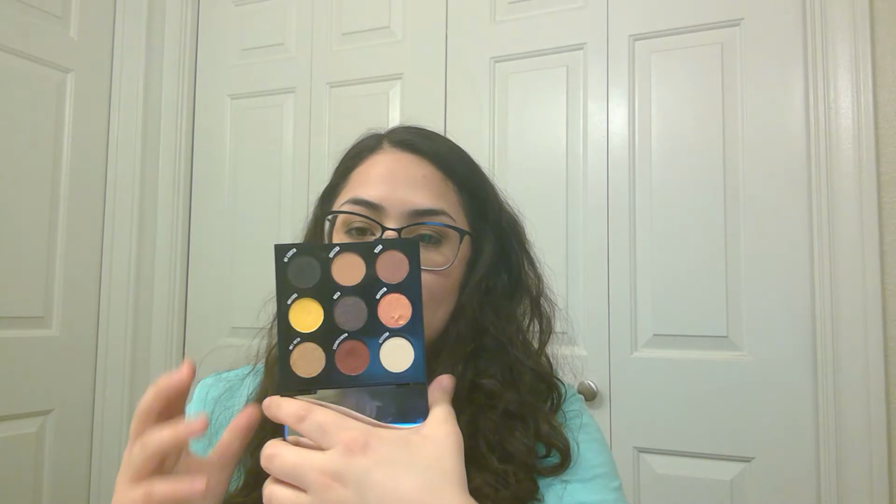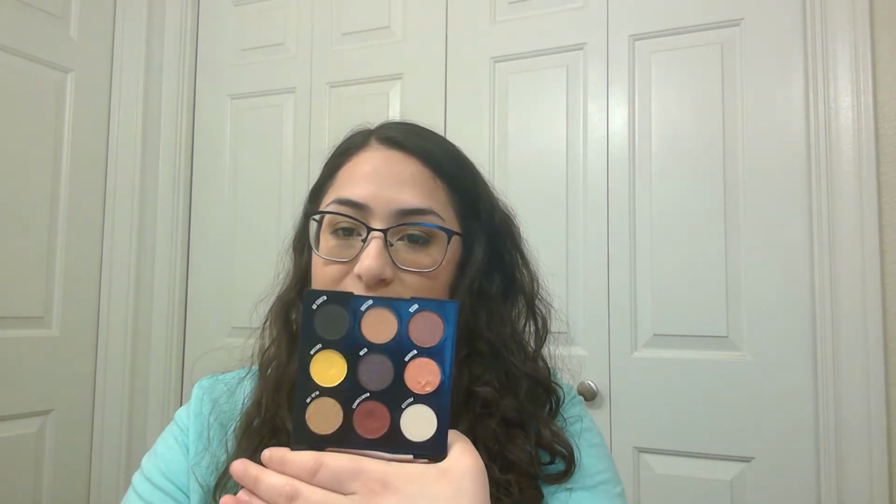Moving along, your most affordable palette. I know a lot of people had the e.l.f. bite-sized palettes. I don't own those, nor am I planning to own those. But the Proceed with Caution ColourPop X Shayla, this is my cheapest palette. It is $12. If I can open it, I will get it for you. There it is. It's nine shades, real easy.